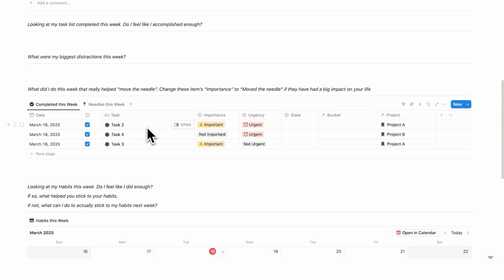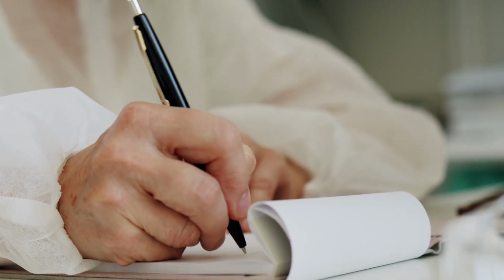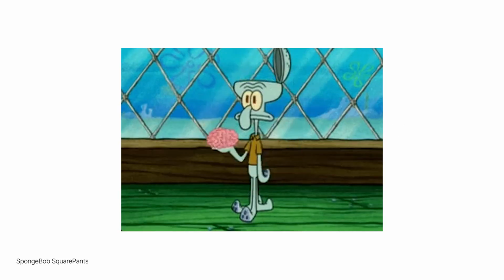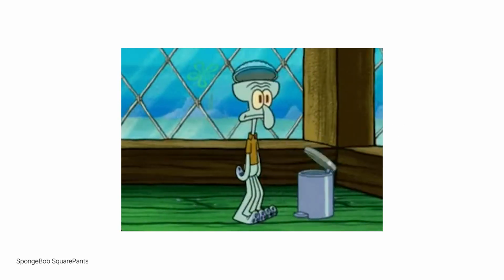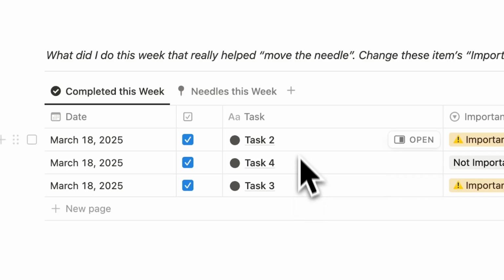And here I can see task 2, task 4, and task 3 that we had before. So this is automatically showing up because they are tasks that I've completed this week. And I found that when I was journaling, this was an issue I was running into. I wanted to journal about my week, and then I was like, what have I done this week? And it's difficult to reflect on your week when you don't know what's actually happened in your week. So now I can see everything that I've completed this week. I'm presuming your list will be longer than 3 items.